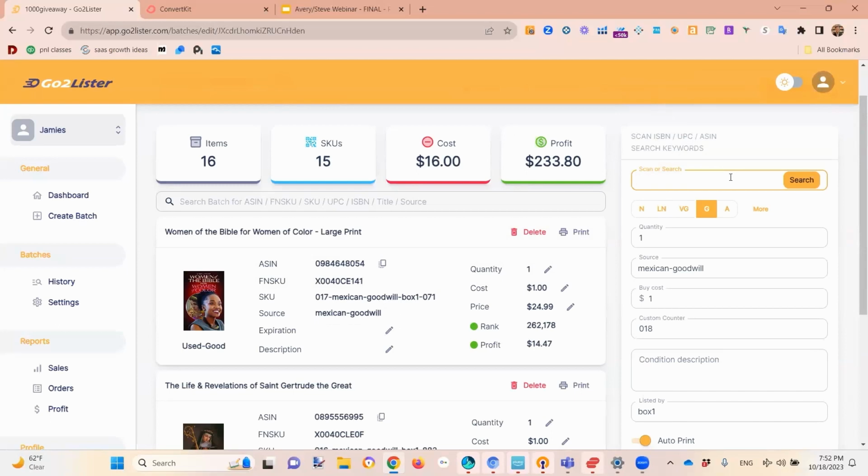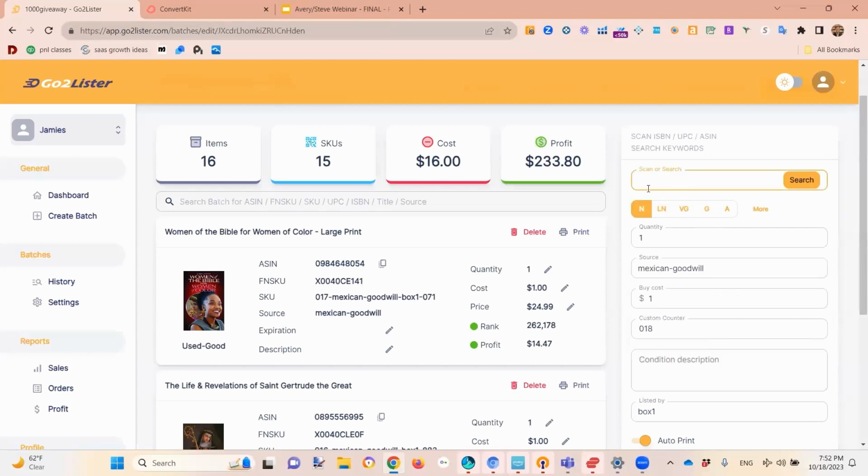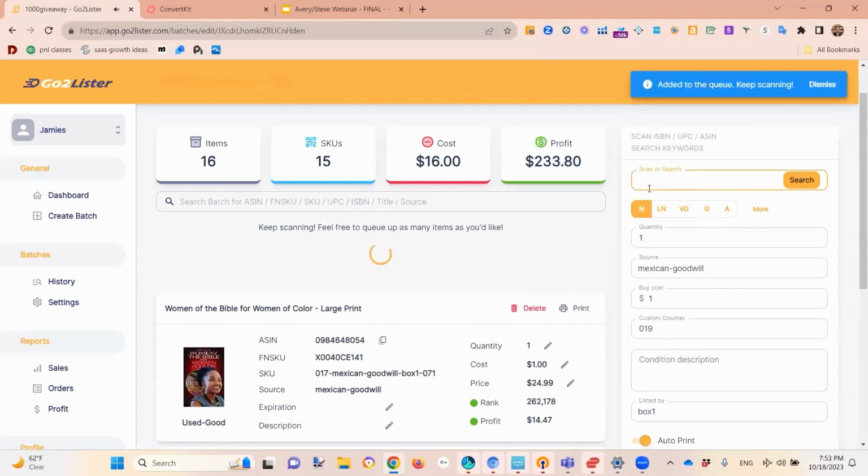So same concept here. All I need to do is find the barcode on the item. I'm going to change the condition here. You see how the condition notes are directly underneath. You can also add a condition description here. So if it's like ex-library, it saves all the condition notes you've ever used right here. But in this case, I'm going to select N for new. And now what I can do is scan these online arbitrage products. I bought this from some grocery website, and then I bought this from a beauty website.